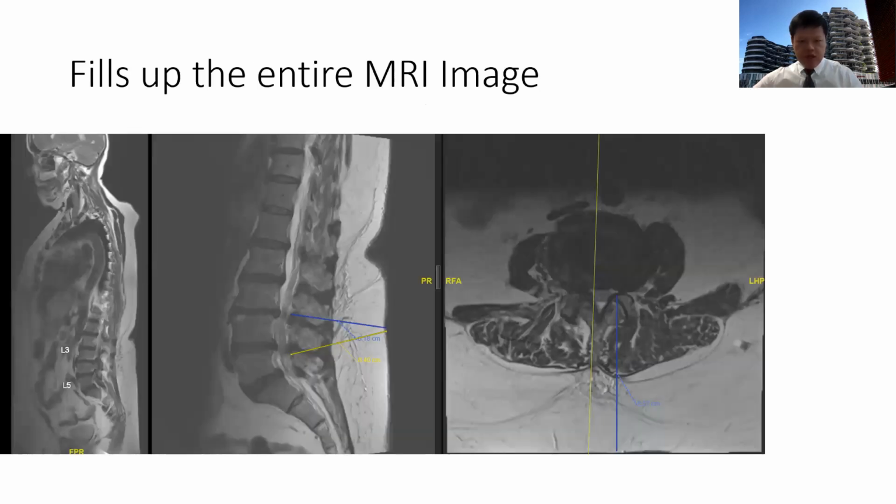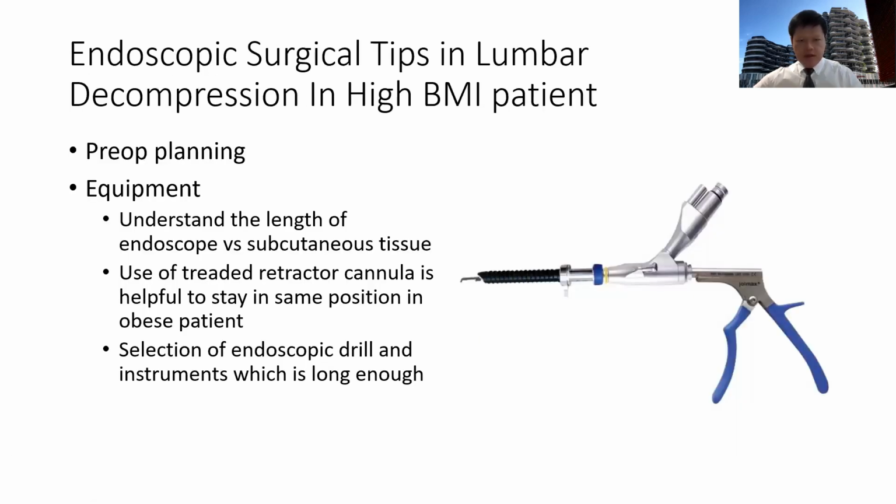In doing the MRI, fortunately, she managed to fit in the MRI machine. However, you can see that she has a distance of about 8 to 10 cm from the skin incision to the lamina. This is challenging in the sense that endoscopic equipment may not be long enough for the decompression scope. So it's important to understand our scope dimensions, our drill dimension and length, as well as that of our kerrison punches and forceps length. If necessary, we may get transforaminal endoscopic equipment to stand by in the room as they have a longer length to reach the patient's lamina. So a thorough understanding of the various equipment issues will be useful.